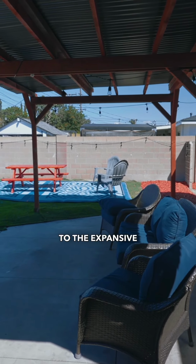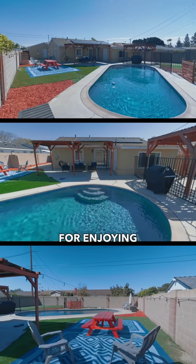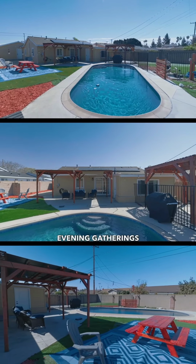Step outside to the expansive backyard, where you'll find a sparkling pool with Pebble Tek, perfect for enjoying warm summer days with family and friends. The backyard is wired for outdoor lights, creating a magical ambience for evening gatherings.